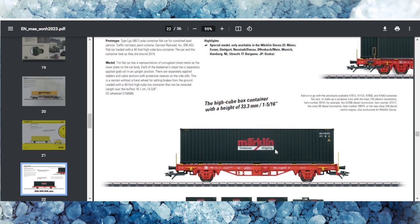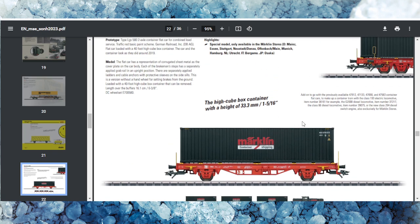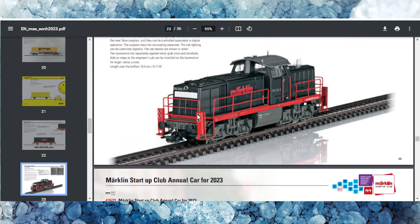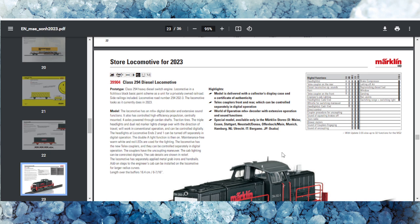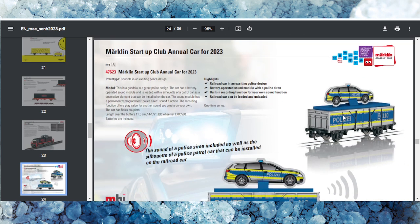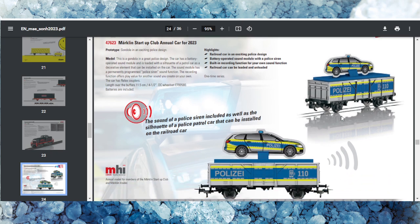And we got the Marklin canister here. Pretty cool. And I like this shunter, too. This is the class 294 Marklin diesel. Now, this is definitely one that caught me off guard when I initially saw this. It's like, what in the world?